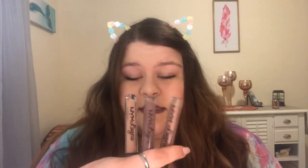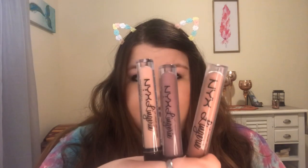The next thing we have, these guys are what got me into liquid lipstick. These are the NYX Lip Lingerie. First shade I ever got was Bedtime Flirt. I don't use these anymore because I can't stand them. They are so drying, and then they flake off and they just get everywhere. So I loved them when I first started, but now that I know there are better things out there, I don't ever reach for these anymore. So back into the drawer they go.